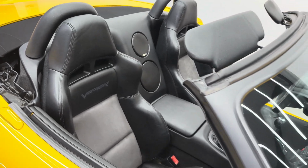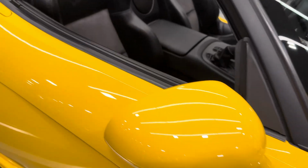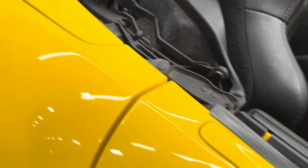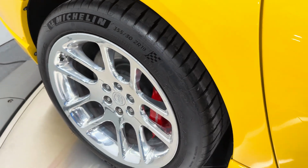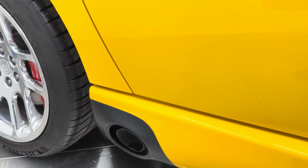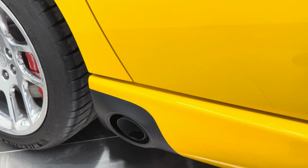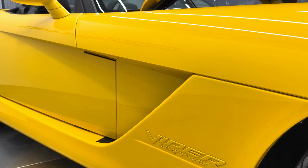Start back here. We'll walk down here. There's your seats. Your visors look great. There's your mirrors. Your door handles tucked up here. Fuel and your nice polished wheels. Down here we got the side exit exhaust, iconic to the Viper. Make our way down here. We got the Viper SRT10 badging there.